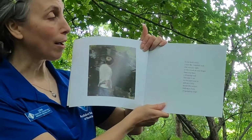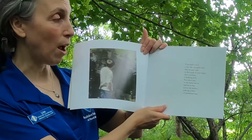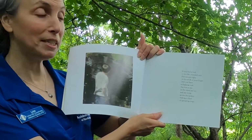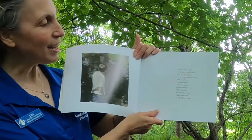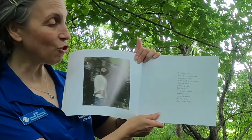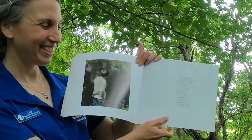If you find a rock, a nice flat rounded rock that sits just right in the crook of your finger, then you have found a skipping rock. You toss it out into the water just so and see it trip across the surface, making a chain of spreading rings.